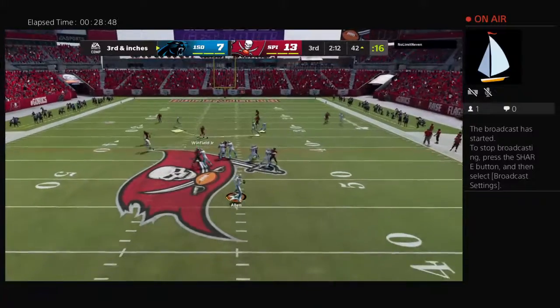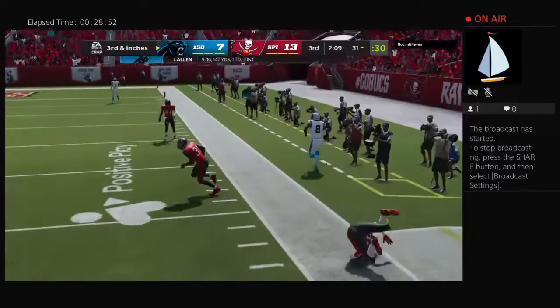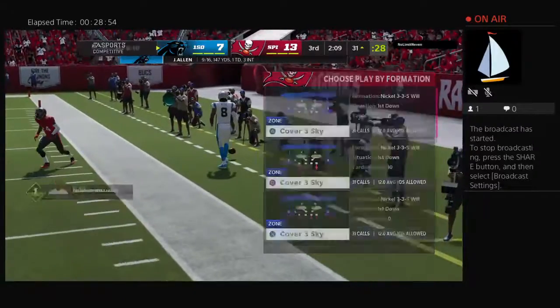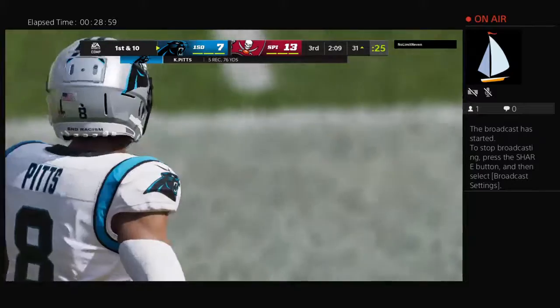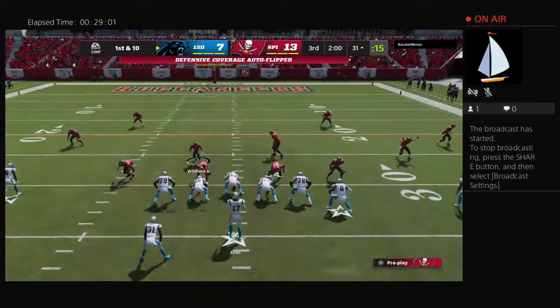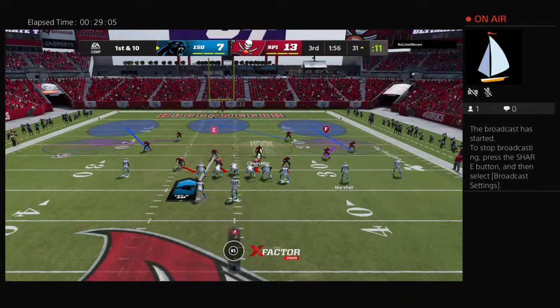Working out of the shotgun. Here's Allen. Toward the sideline. Did he keep the feet in? Yes, he got them both down, says the side judge, and that's good enough for a first down. It's an 11-yard pickup. Thought they'd run it on 3rd and 1. Not the case.